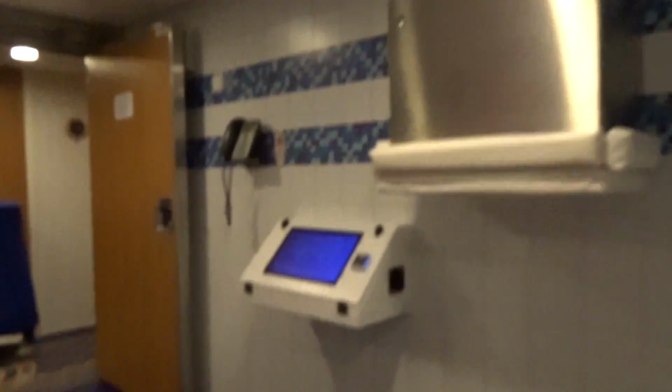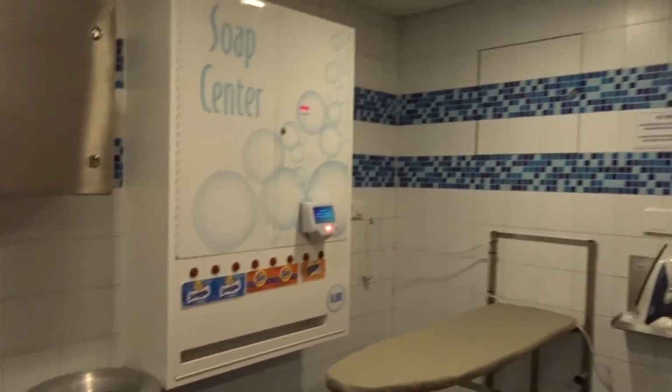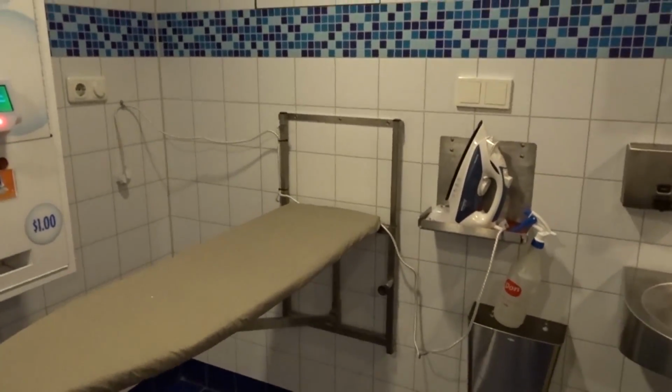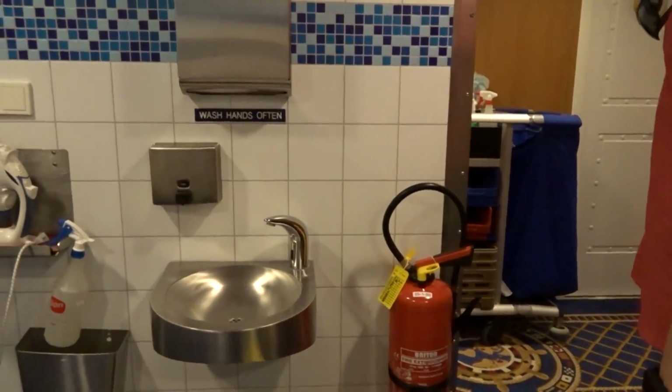Yeah, we brought our own detergent, which is probably a good idea, but there is soap and dryer sheets, I think. And they have an iron here. There's no iron in your room, so if you want to iron things, you need to come to the laundry facility. That's not bad though.